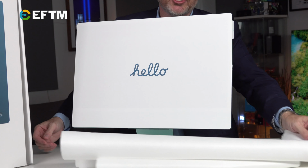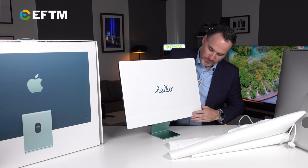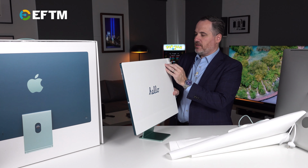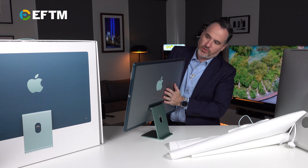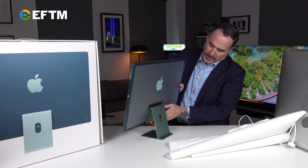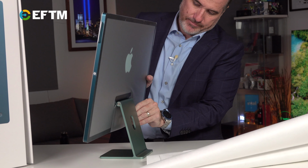Oh, that's a nice touch. The similar hello font to what you get on an iPhone when you first boot it up. So that is a vinyl or a sticker covering the whole screen, giving you the protection. And on every surface of the physical computer, let's call this the tablet of the computer, but the screen, every surface is covered with protective film. So there won't be a single mark on this at all.